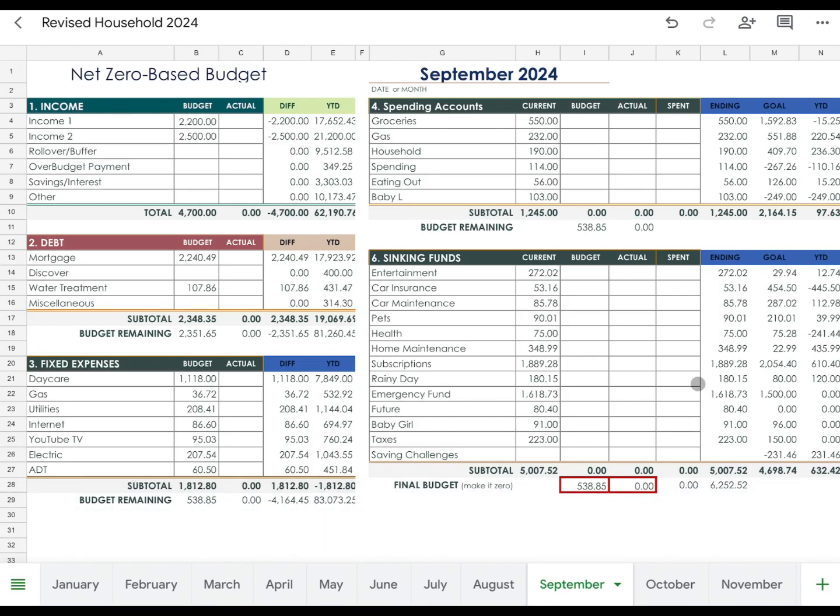So for our spending accounts, we had groceries, gas, household spending, eating out, and baby girl. However, I won't be budgeting for gas out of household anymore. That will come out of my personal, because gas is only for me. I was taking $200, or 230, 250, whatever, out of the household that never really benefited the household to an extent. So going forward, that will be coming out of my personal stuff. So I won't be budgeting anything for gas. And then we will just continue on with the rest of the spending accounts.